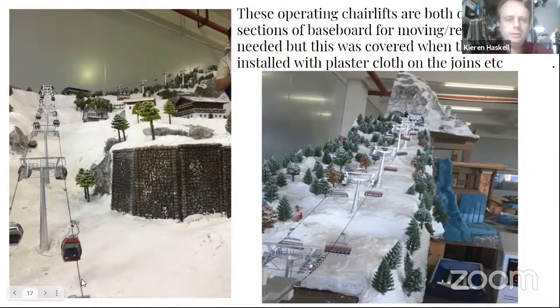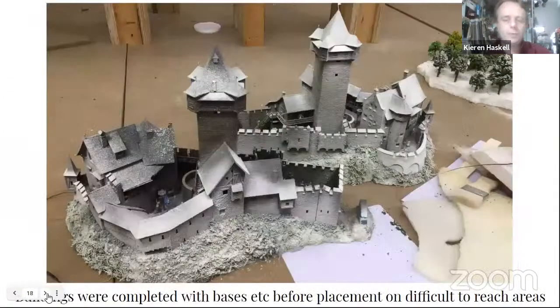The buildings visible in the scene on the left are HO. Ones higher up are TT, or 1:120, or N at the very top to give a false perspective. There's nothing we could do about the chairlift getting smaller as it went up. That would be desirable. I'd love to know how.